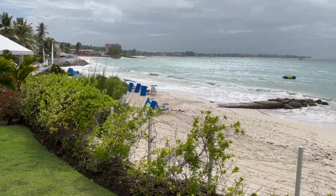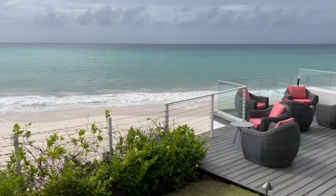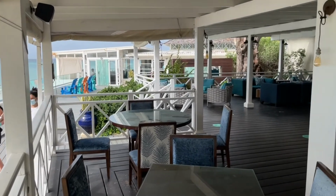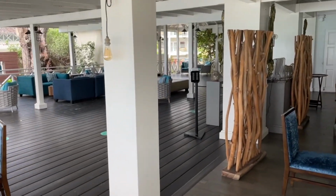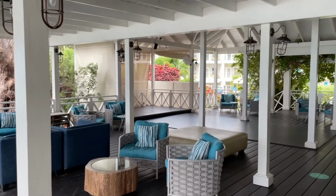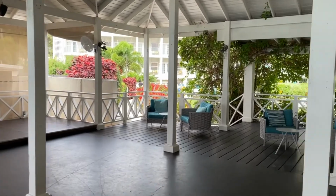Here we are at the beautiful Sea Breeze in Barbados. Of course, the big attraction is the beach and the beautiful white sand. It's a nice little family-friendly resort here in Barbados, great for weddings because it does have an adult-only section.